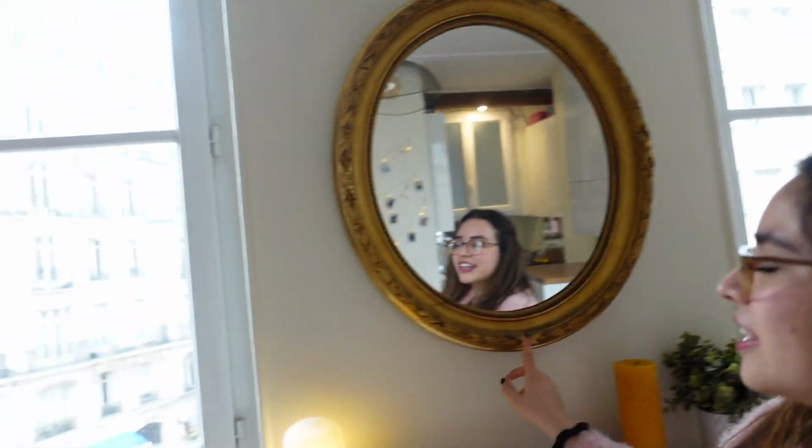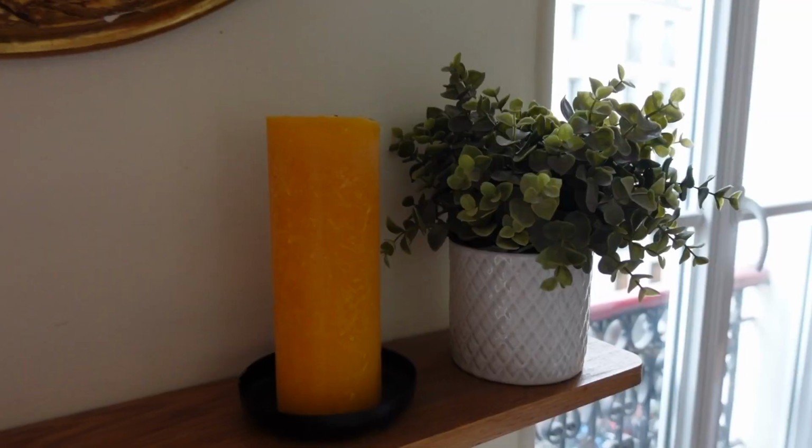I feel like this is perfect. I like the circle shape, I like the design that it has. I'm in love with my mirror, what can I say?